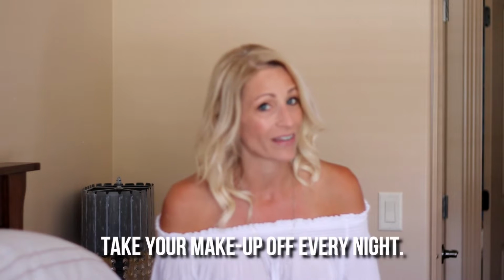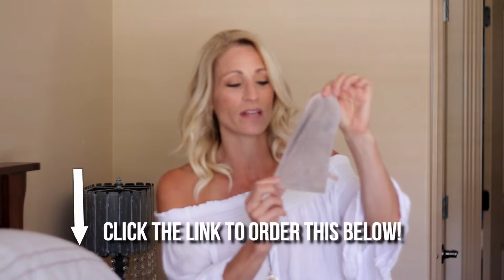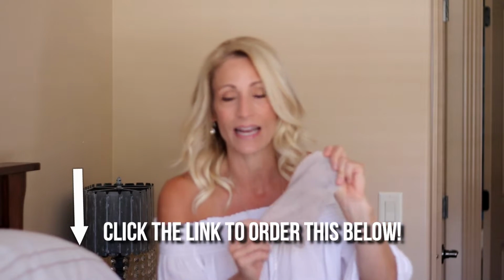But this is what I do use. It's mandatory. I've done this ever since I was young, which is take my makeup off every night. You have to do that. And I use this magic mitt. This is totally worse for the wear. Like, this has seen better days. I get it. I need a new one. But it's great. I love this magic mitt. No soap is required. It just magically takes your makeup off, mascara, eyeliner, everything. And then I always go to bed with a fresh face.